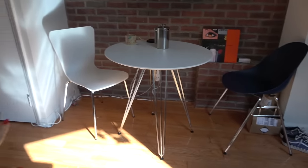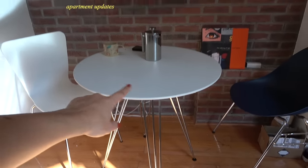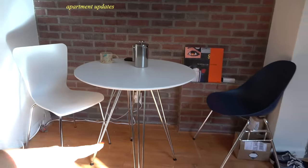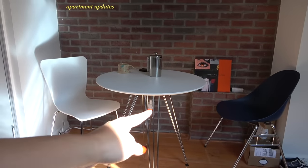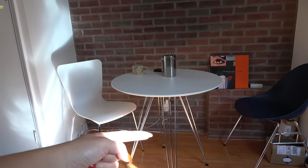As you guys saw, we have our little table situation here. The table that we're waiting for is gonna be a little bit bigger, also still a round table, but the legs is gonna be one center leg, and then it spreads at the bottom so we can actually tuck the chairs in.